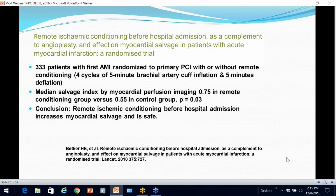They looked at 333 patients with a first acute myocardial infarction, randomized to a primary PCI with or without remote conditioning, which consisted of 4 cycles of 5 minutes of brachial artery cuff inflation and 5 minutes of deflation, begun in the ambulance. And then they looked at median salvage index by nuclear studies, looking at myocardial perfusion imaging. It was 0.75, the salvage index in the remote conditioning group, which was significantly better than the control group of 0.55. And they concluded that remote ischemic conditioning before hospital admission increases myocardial salvage and is safe.